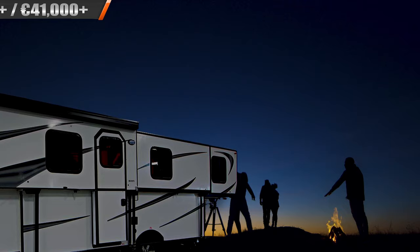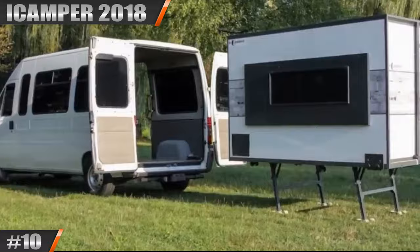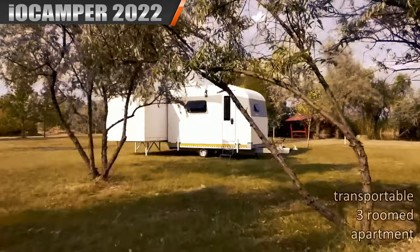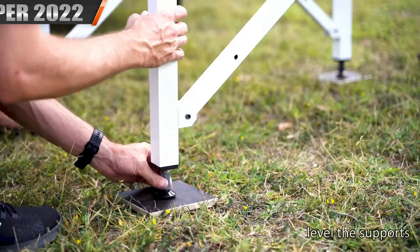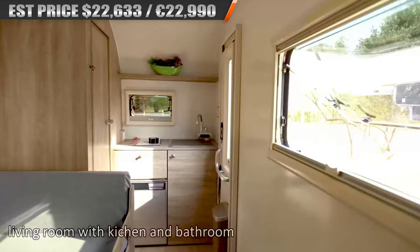If the idea of toting your home around in your van and unpacking it when needed appeals to you, then the IO camper is probably what you're looking for. It expands to 4 times its original size, creating a space that includes a bedroom, 2 living areas, a kitchen, and a bathroom.